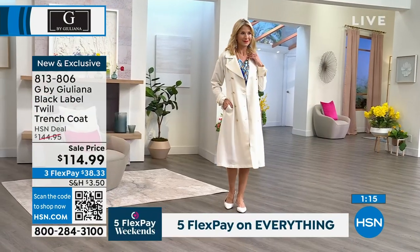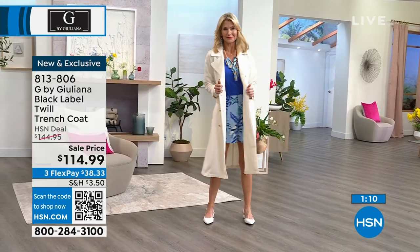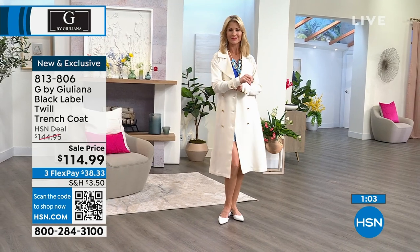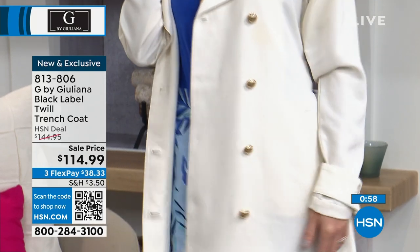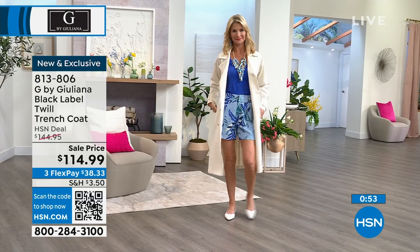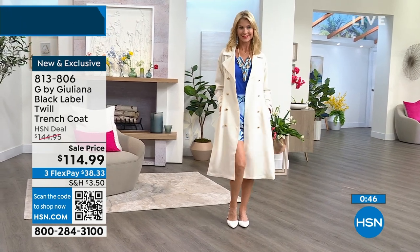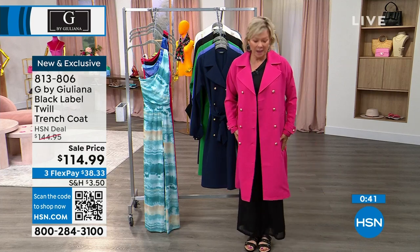Yeah. So as you can see, this is so beautifully tailored. And ladies, that truly is the key. When you get a piece like this, a trench, or even a gorgeous blazer, these are the pieces that you really want to make sure are tailored very well. And that's why I think this is so popular, because the tailoring is beautiful on this trench. The fabric is beautiful, the length, the whole look. Some trenches are a little shorter, therefore more casual. This is classy. This is so sophisticated, which is quite frankly why it's part of the Black Label collection with Giuliana and her line of fashions here at HSN.